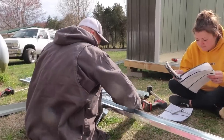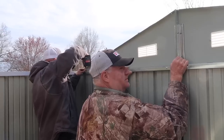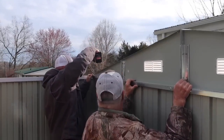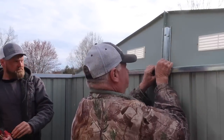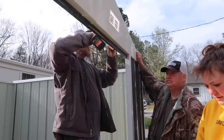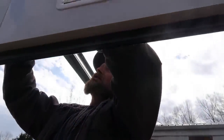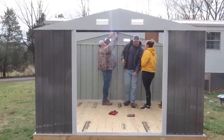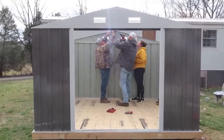We got all of the sides put up, and now it was time to start working on the roof. These pieces here that go on the front and back with the vents in them are a thin metal, so be very careful when you're taking them apart. They're shipped nested within each other, and when you pull them apart, it's very easy to bend them. So just be as careful as you can to make sure you don't damage them.